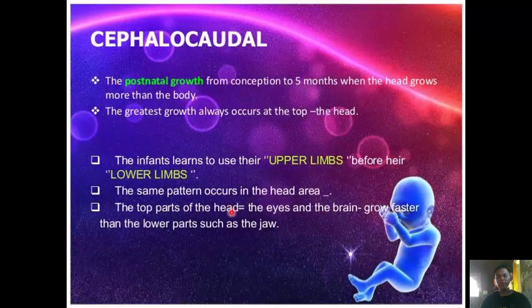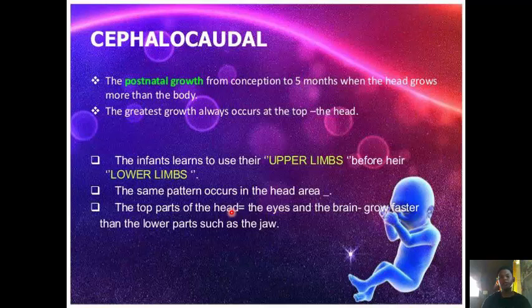Now, to our observation, we can observe the cephalocaudal pattern, the postnatal growth from conception to 5 months when the head grows more than the body. The greatest growth always occurs at the top or the head. The infants learn to use their upper limbs before their lower limbs. The same pattern occurs in the head area. The top parts of the head, such as the eyes and the brain, grow faster than the lower part, such as the jaw.